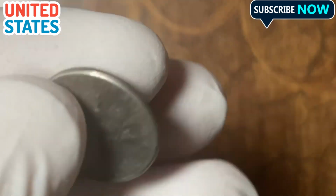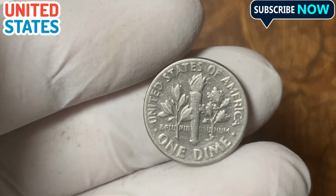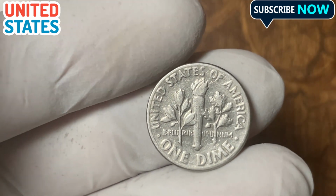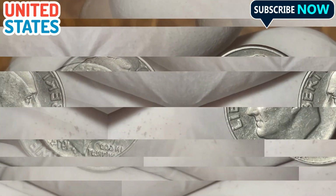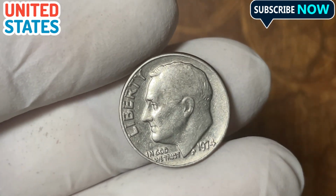Let's talk about the elephant in the room. How did a 1974 Liberty 1 dime fetch a staggering $5.6 million at auction? While many would scoff at such a price for a 10-cent coin, here's the truth.